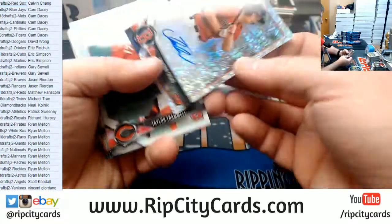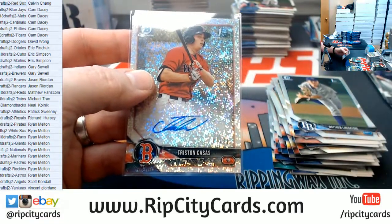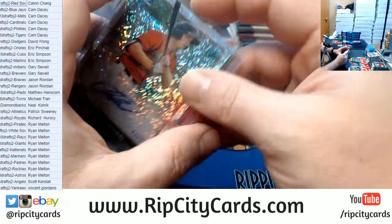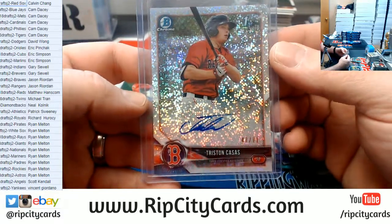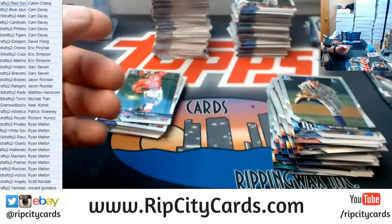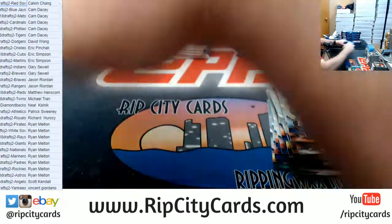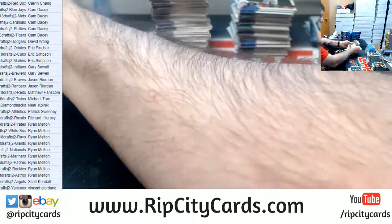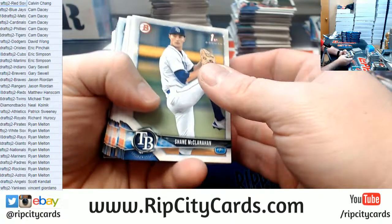And another Casasas. This time a Sparkle to 71. Nice card. I don't think I've been through very many boxes at all without saying nice card. Because it is in fact nice cards.